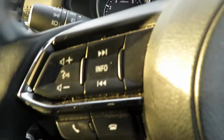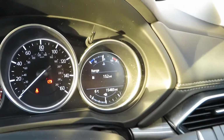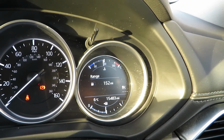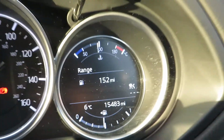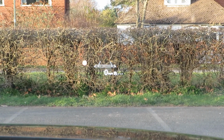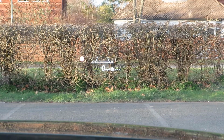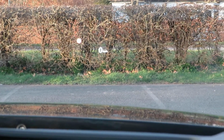You also have automatic lights, automatic wipers, steering wheel controls for your stereo and hands-free phone, and the car has an adaptive cruise control system as well. If I turn that on, you'll see in the little display down here a little icon telling you that it's on. Then when you look at your head-up display, you're able to gauge a preset distance of how far or near you want to be to the car in front using a laser guided system, and it will brake for you and accelerate for you. It's a very, very clever cruise control system. Just turn the car off.